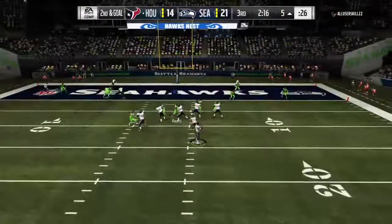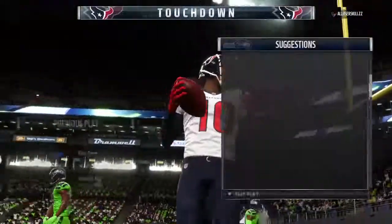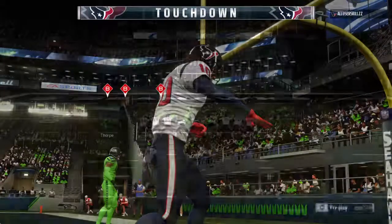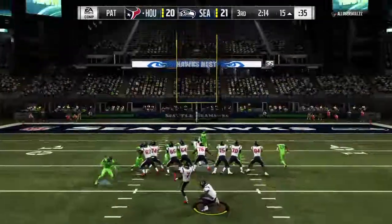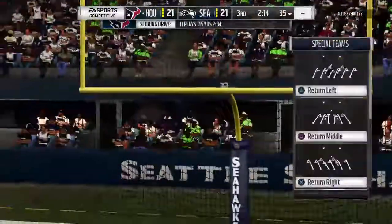A shotgun snap for Watson. That is caught. Hopkins for the Texans touchdown. DeAndre Hopkins, a 5-yard touchdown. And the Texans are an extra point away from tying this football game.